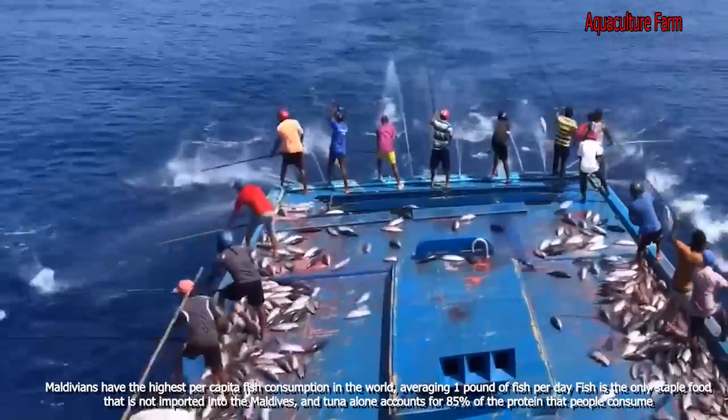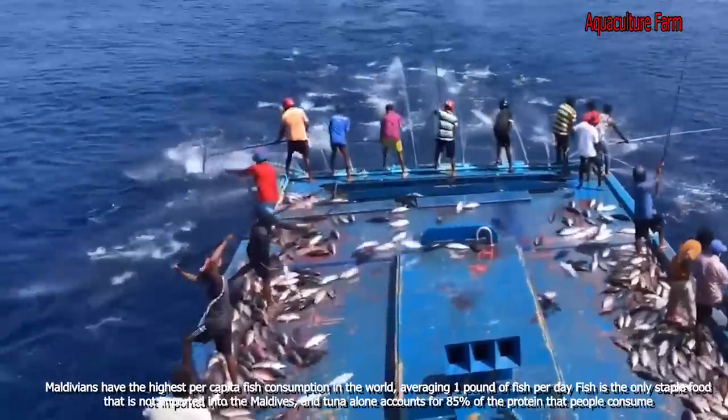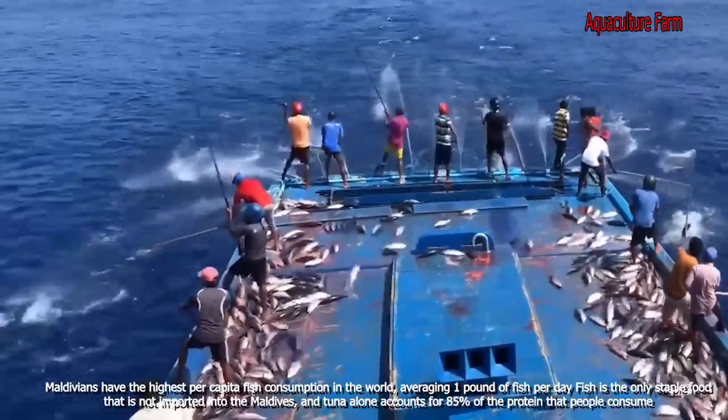Maldivians have the highest per capita fish consumption in the world, averaging 1 pound of fish per day. Fish is the only staple food that is not imported into the Maldives, and tuna alone accounts for 85% of the protein that people consume.